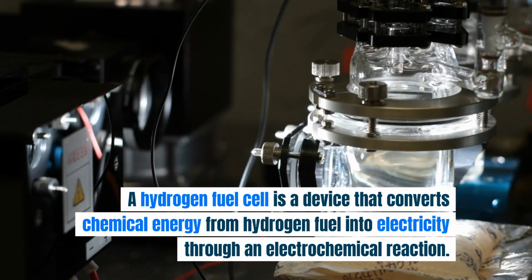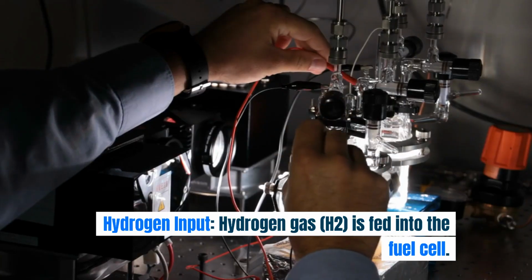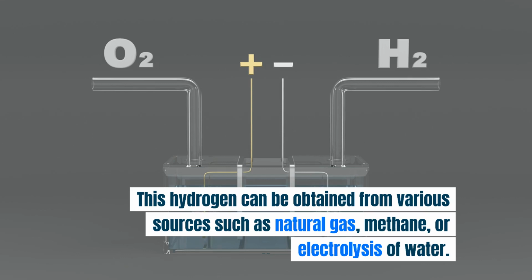A hydrogen fuel cell is a device that converts chemical energy from hydrogen fuel into electricity through an electrochemical reaction. Here's a simplified explanation of how it works. Hydrogen input: hydrogen gas, H2, is fed into the fuel cell. This hydrogen can be obtained from various sources such as natural gas, methane, or electrolysis of water.